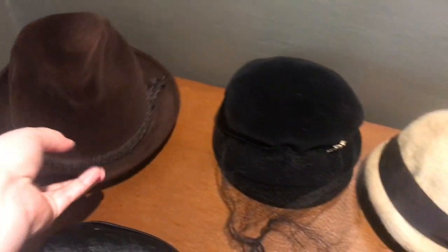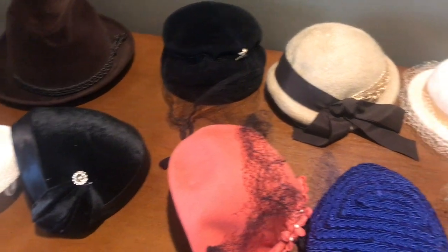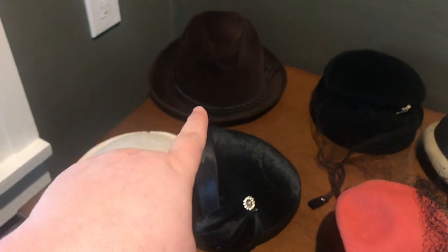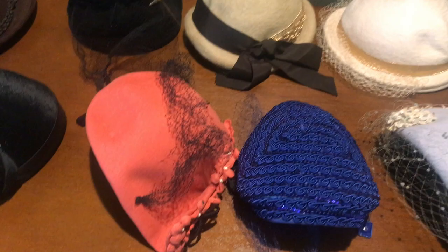So yeah, I have no idea what I'm going to do with these. I imagine eBay. Maybe I do a couple of lots. Maybe I sell the man's hat separate and then do, you know, 4 and 4 on the hats.